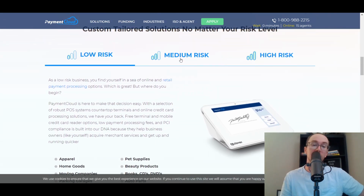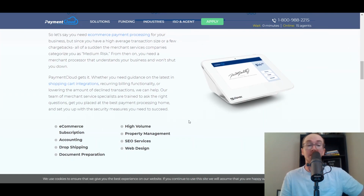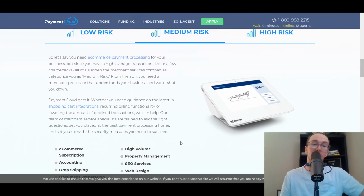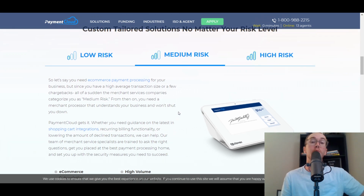And then you can get into the more medium risk businesses, maybe some of the e-commerce subscriptions or accounting software, depending on the type of services. Maybe you do property management or web design. Maybe you just have a little bit more medium risk depending on chargebacks and things like that, which some other payment processing companies may want to avoid. So that's where Payment Cloud can come in, especially if you need e-commerce payment processing for accepting those online payments.